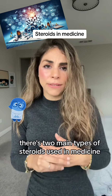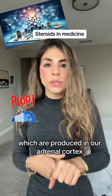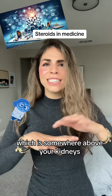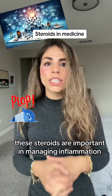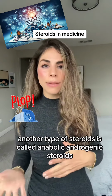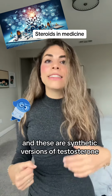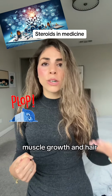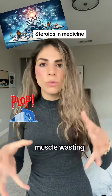There are 2 main types of steroids used in medicine. There's corticosteroids, which are produced in our adrenal cortex. That's a layer in our adrenal glands, which is somewhere above your kidneys. These steroids are important in managing inflammation, immune responses, and how our body deals with stress. Another type of steroid is called anabolic androgenic steroids, and these are synthetic versions of testosterone used to promote muscle growth and repair, especially in conditions that cause a lot of muscle wasting.